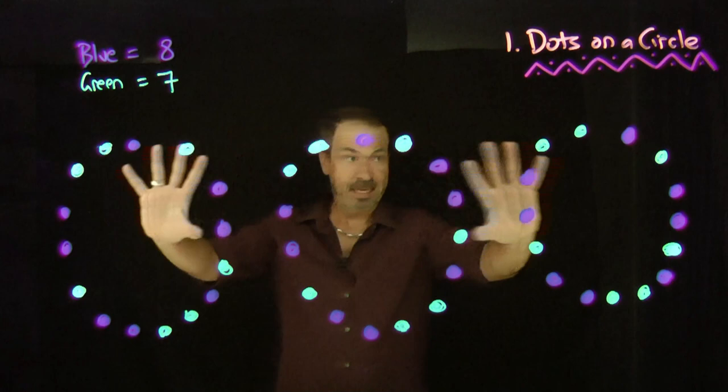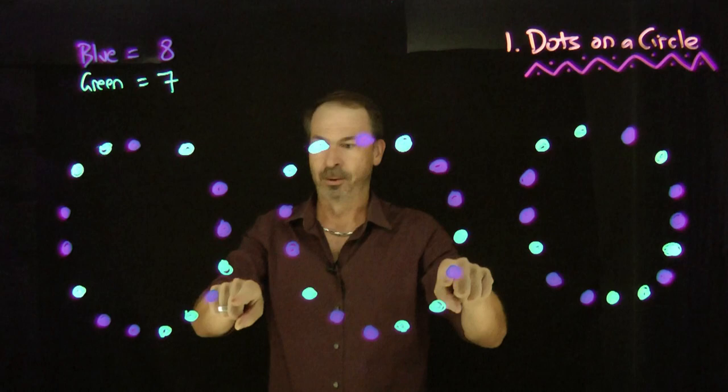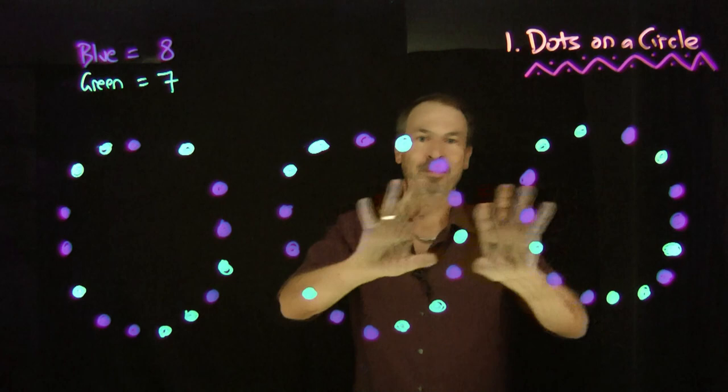For example, these two go green, green, blue, green, blue, blue, green, blue, green, green, blue, blue, green, blue, blue. Yes, those two are the same. And you can check those two are the same as well. All three arrangements on the board right now are the same because I'm going to play a game 3 times.